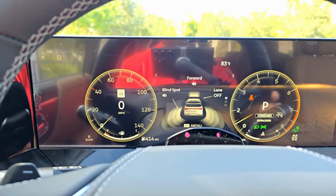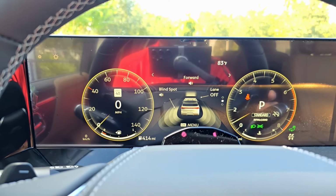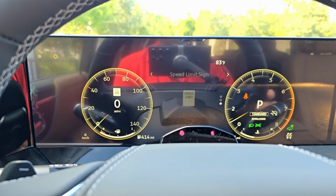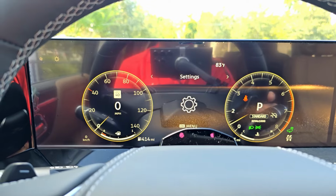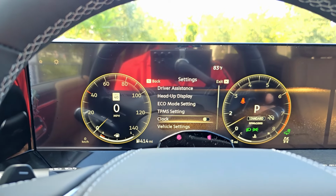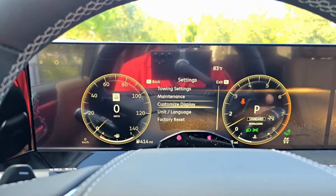First of all, you have all your safety features: blind spot, lane keep assist, it's off. Forward collision warning is off. Now you have the Pilot 360, which I think is off. Now the speed limit sign, and let's move on to settings. If you look at settings, we're going to hit OK. Driver assistance, head-up display, eco mode settings, TPMS settings, vehicle settings, towing settings, maintenance, customized display.